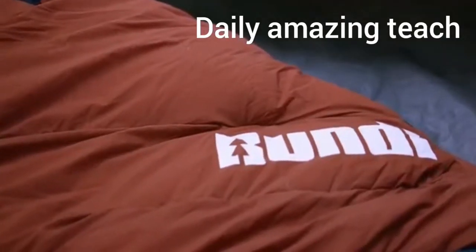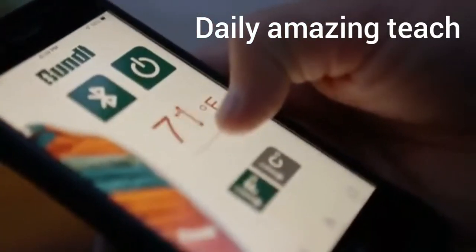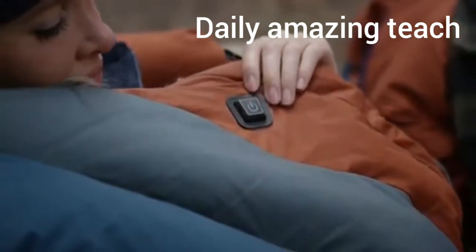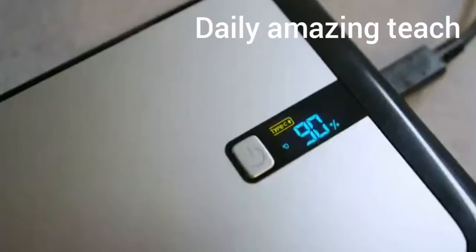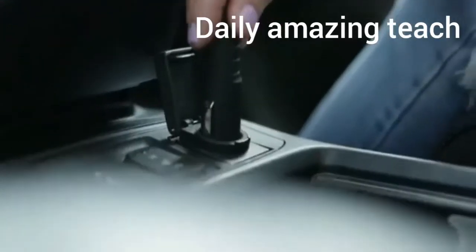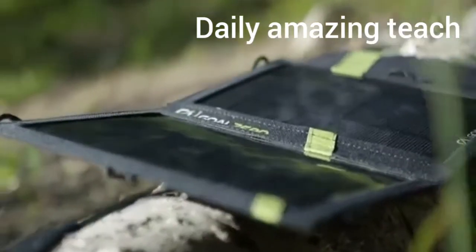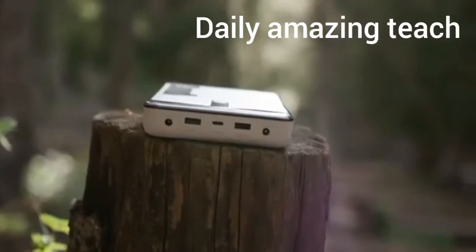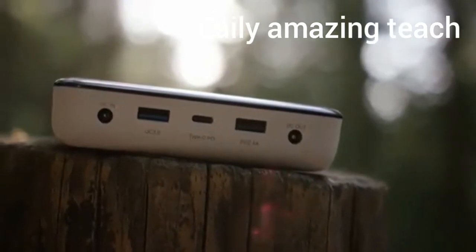We're Bundle, and we created the world's first smart, electric heated sleeping bag that self-regulates to keep you warm. Here's how it works. First, charge the Bundle battery before you pack, as you drive, or with solar on the trail. The battery keeps your bag heated for at least 4 nights. It also charges other devices like your phone or camera to keep you outdoors longer.